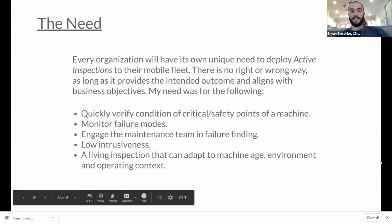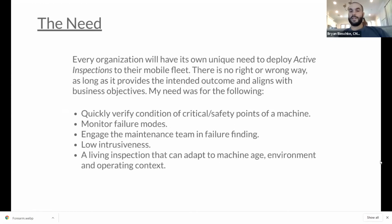So the need, this was my need, right? Every organization will have its own unique need to deploy active inspections to their mobile fleet. There's no right or wrong way. Get that out of your head. People try to tell you all the time, this is the right way, this is the right way. Well, it's all about aligning your business objectives with your maintenance program, or aligning your outcomes. What is the future of the company? What is the vision of your company? And how does it align with what you're doing for maintenance?